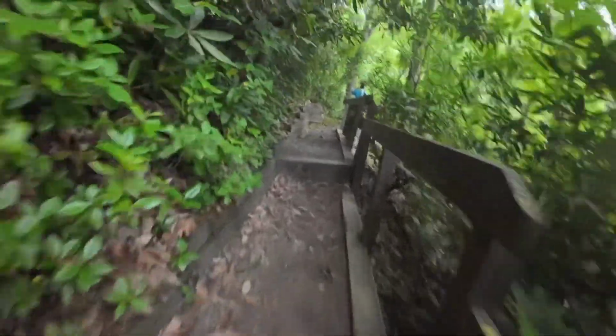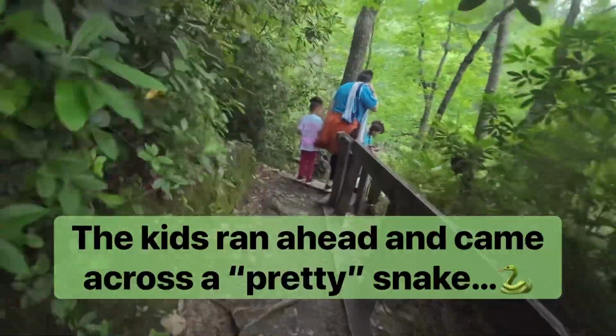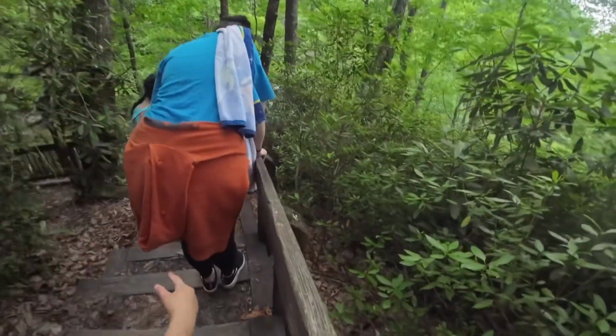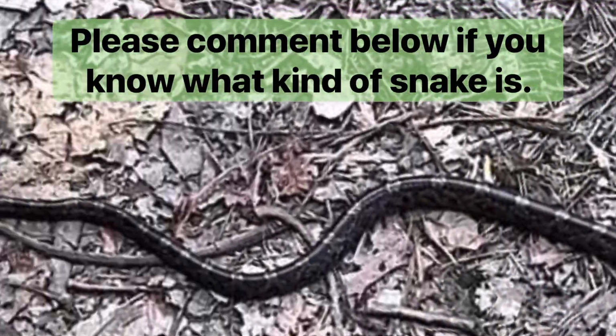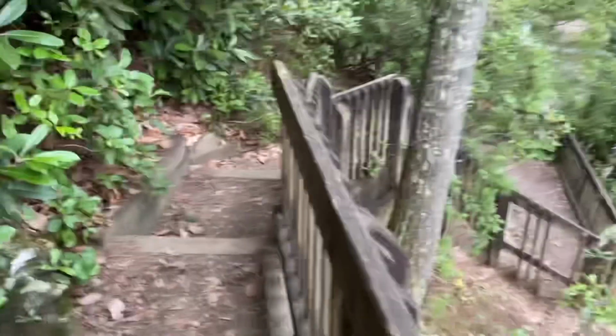Okay, so the kids came across a black snake with pretty markings on it, and there were warnings about poisonous snakes. Where is it, guys? Right there. Oh, it's small. Mom. Looks bigger in a picture. Oh yeah, I see him. Around this tree. We are getting super close.